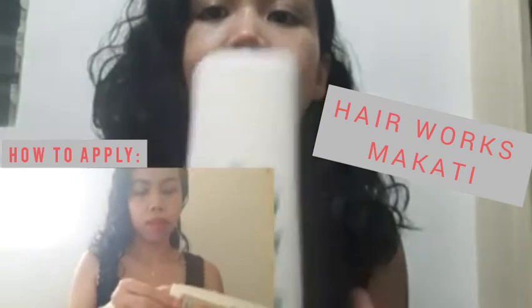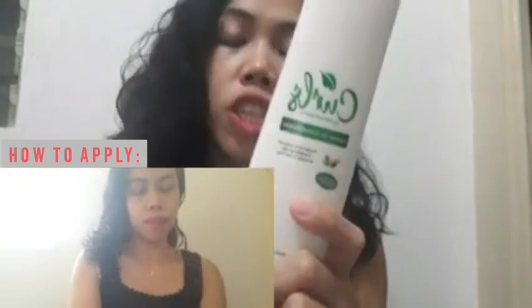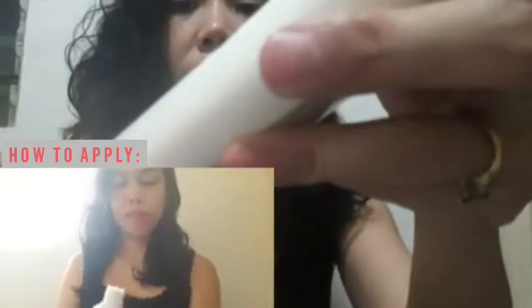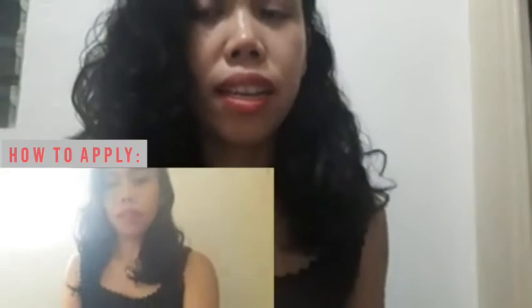And thank you, Hairworks Makati, for my haircut. And sila rin nag-introduce sa akin itong curls by Zen Nutrients. You can buy it sa Shopee again. So, sa mall, pwede rin siya sa mga Zen Nutrients shop. So, they also have conditioner. And, so, mas ginusto ko itong leave-in conditioner. Kasi nga, medyo maaksaya ako sa hair conditioner na conditioner talaga dahil marami ako mag-apply. And this one, kahit pea-size lang or kahit ganyan lang, pwede na siya. Yan, like this.